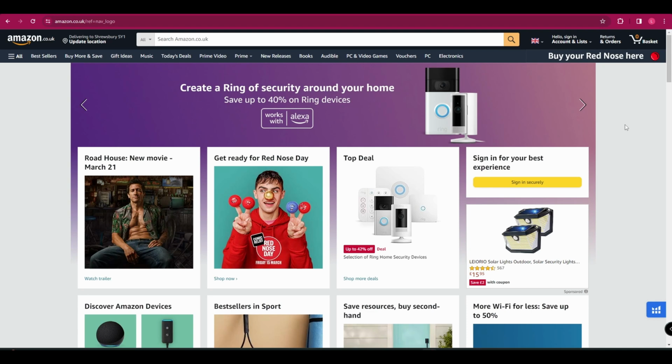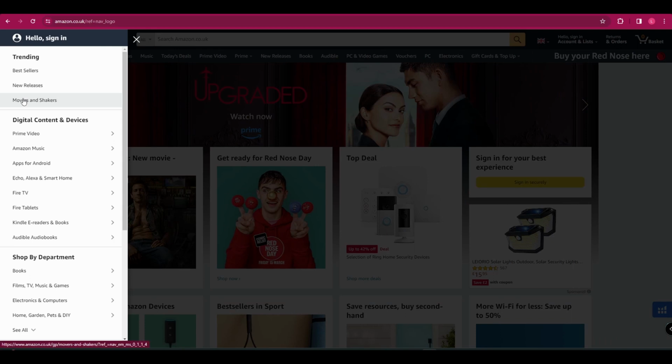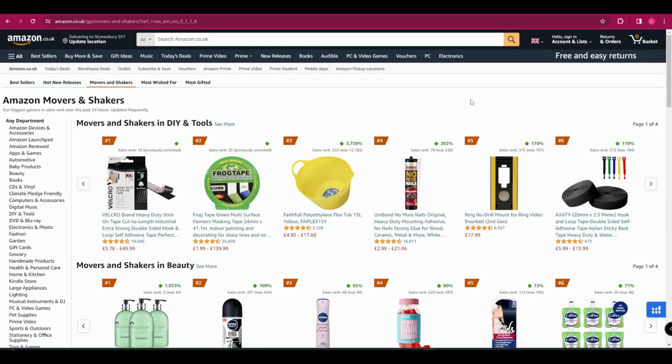So to get started, head to amazon.com. The first thing we're going to do is go over to the left-hand side and click on All and then click on Movers and Shakers. On this page, it's going to show you the items that have sold the most over the last 24 hours, or not the most, but have improved the most over the last 24 hours. You can see next to each of these items, it's got a green arrow and a percentage, and that's showing how much the sales have increased over the last 24 hours.